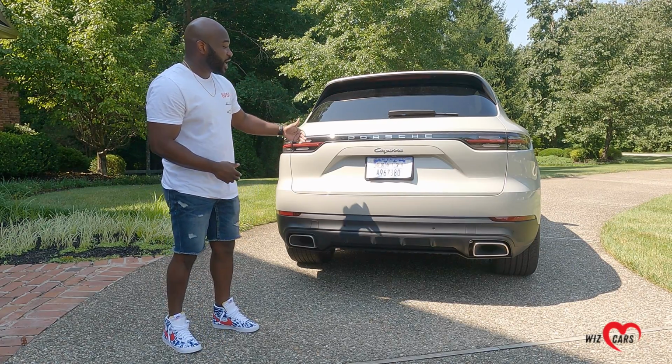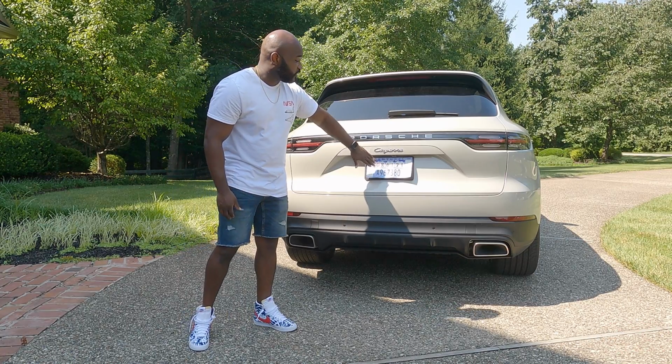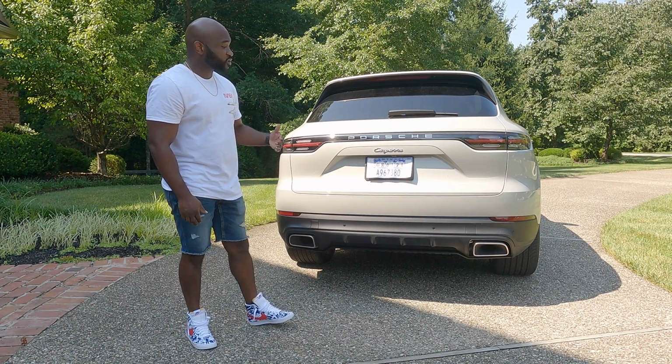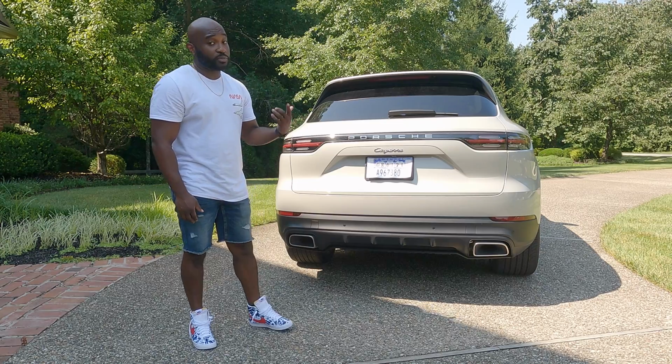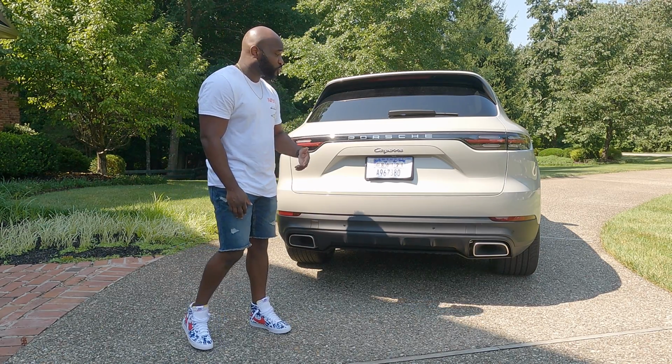Now, here you have the Porsche Cayenne badging. So you can see Cayenne written here clearly across the back. There's also 4 other spots within the car, and I believe there may actually be more, where you'll see some of this Cayenne badging as well.